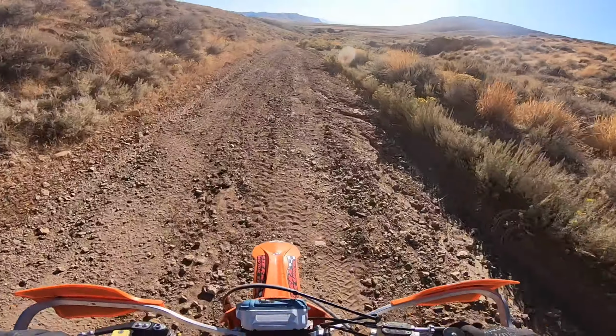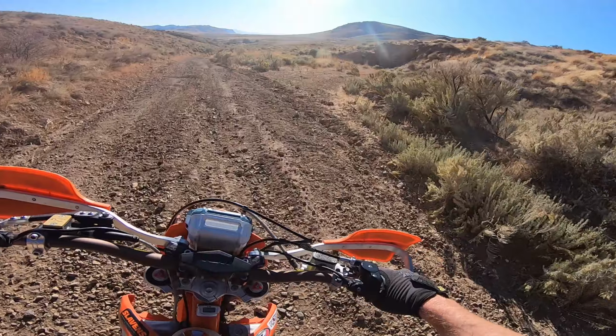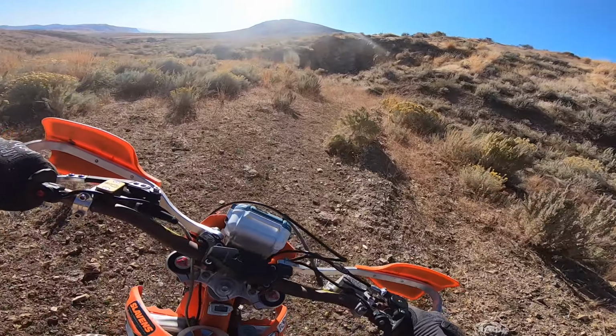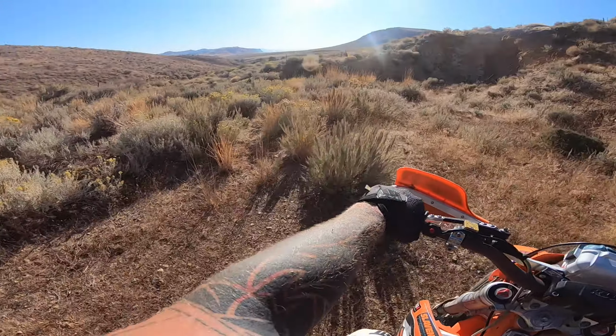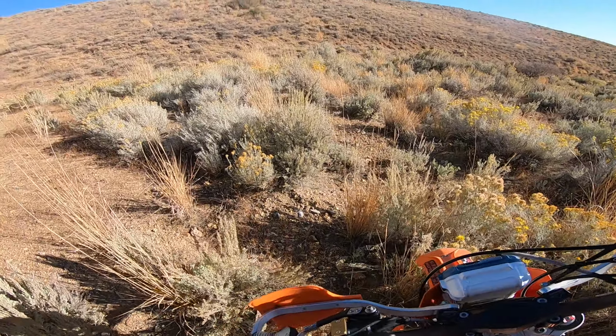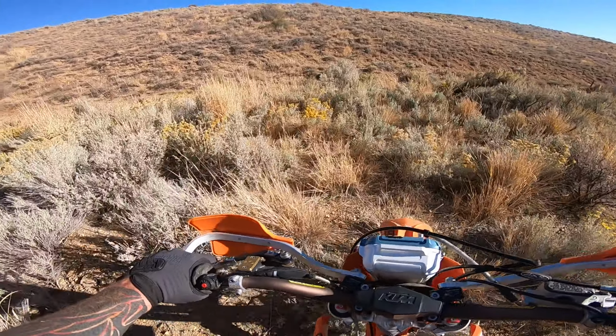There's also this mine shaft thing just up the hill from Midas. I rode right by it earlier. It's all caved in now. I don't know what it is or where it came from or any of that. But there's that part of the tour, I guess.